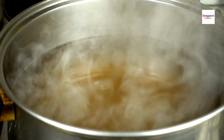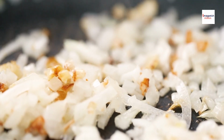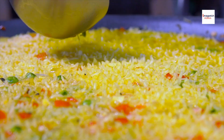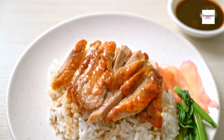Next, strain the broth and set the duck aside. In the same pot, sauté onions and garlic until translucent. Add the rice and toast it lightly before adding the strained broth. Let the rice cook until it's nearly done. Shred the duck meat and mix it into the partially cooked rice.